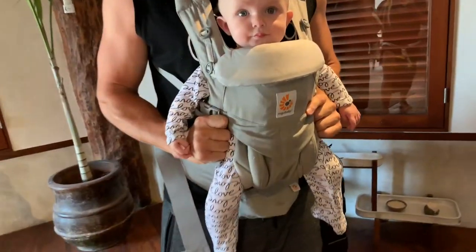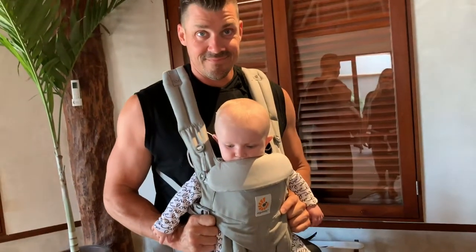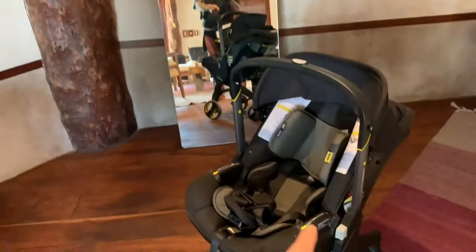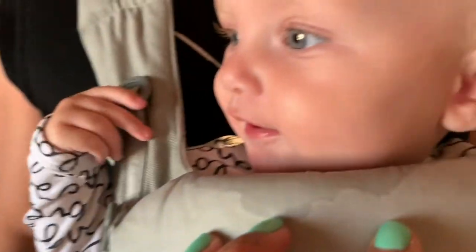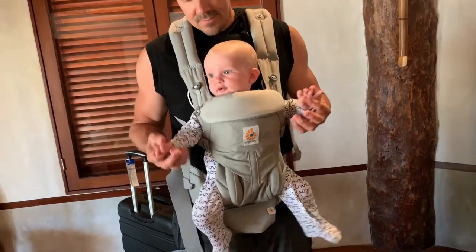Another tip is, of course, bring your Ergobaby so we can walk around with the baby, yeah? She loves this thing. She sleeps here sometimes, and when she's too tired to be in the stroller, you know, we put her here. Hey, baby! Yeah, and her teeth are growing here. Let me show your teeth. Let me see your teeth over here. Yeah, she's being a little bit fussy, but it's time for her nap.